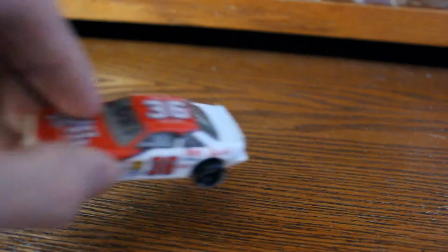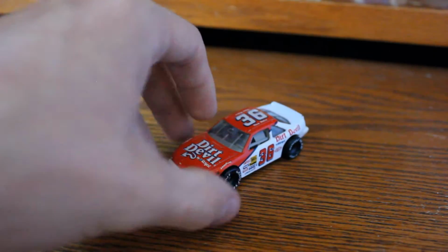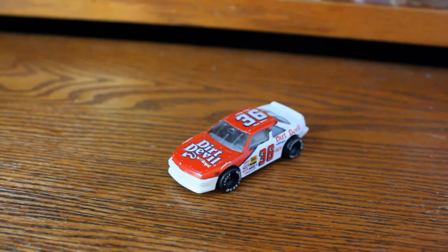There we go. Up next is a contender for the oldest diecast that I own, second to, I think, my Days of Thunder cars, which are from 91. This is Kenny Wallace's car from 1992, his Dirt Devil number 36. I believe at the beginning of the year he was going to drive for a number 20 team, but the team shut down before the season even started, so then he ended up in this one. That's all I know about the history of this car.